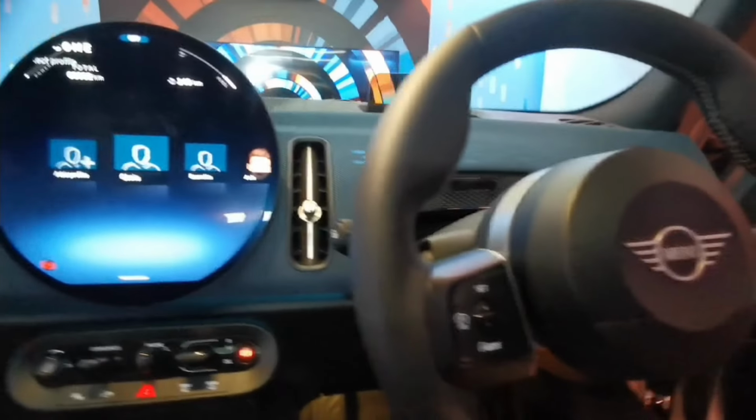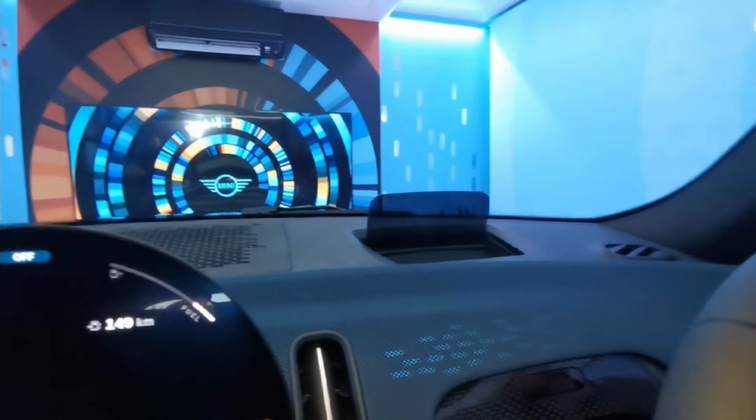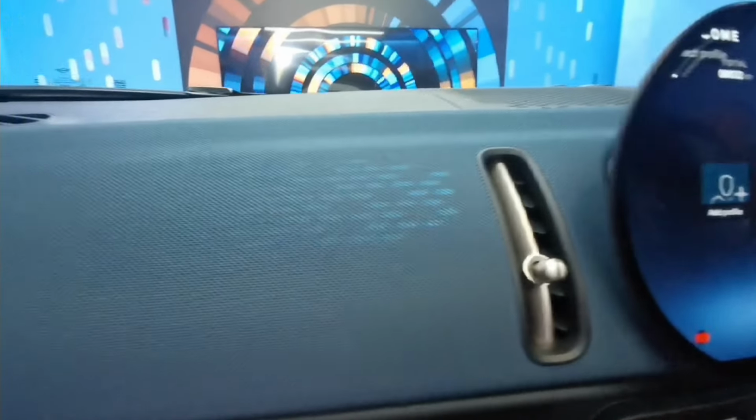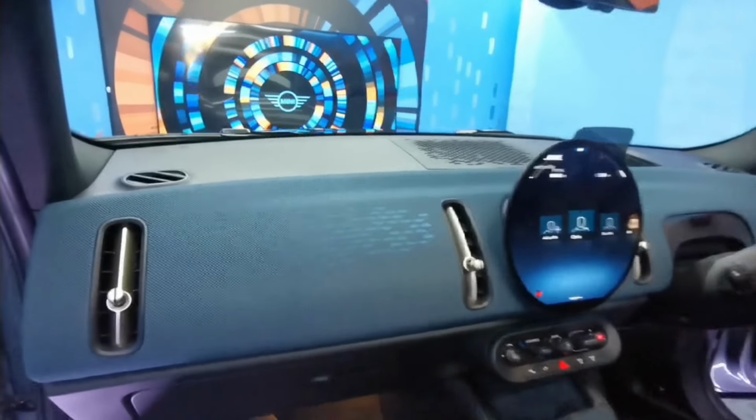And I'm getting the impression the actual functionality, like miles per kilowatt hour and the charging rates and all the functions and the data you'd actually want with an electric car, is not a priority over the actual look and brightness and colourfulness of it. So I'm a little bit nervous. Anyway, I'll let you take a look at the car.